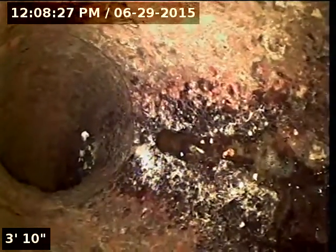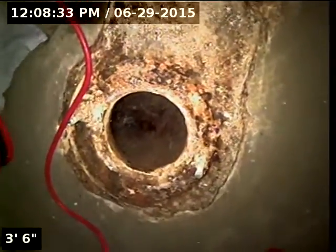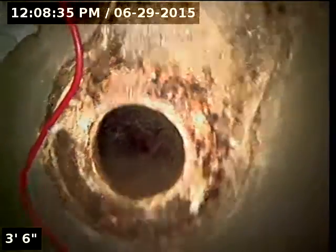Today we're at property address 1318 Southeast 48th Avenue here in Portland, Oregon. Located in the basement of the home where there has been a toilet hole. It's a 4-inch cast iron flange here. This will be the point of access.